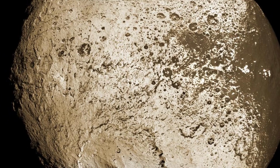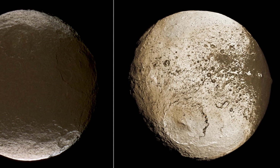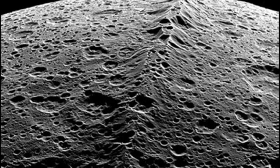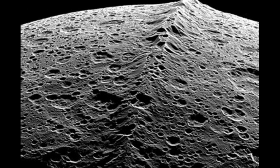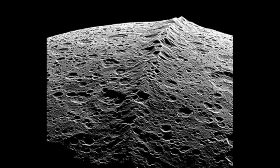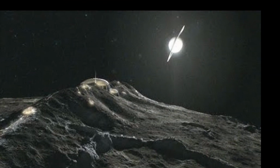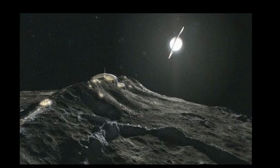Iapetus is a very large moon and a tale of two halves. Half is white and half is black. This moon also has a ridge all the way around its equator. This, in fact, is one of the largest mountain ranges in the solar system. It is thought this formed due to earlier rings, just like its parent planet, that collapsed onto its surface.